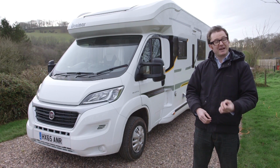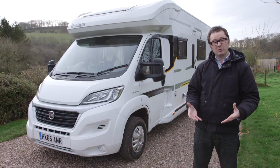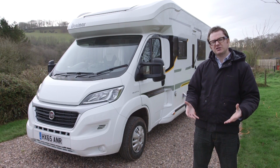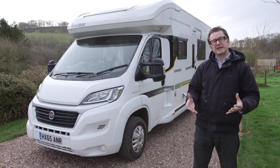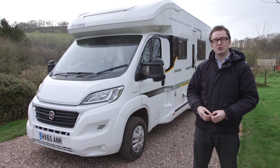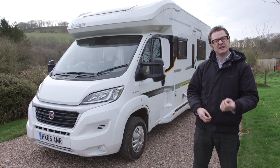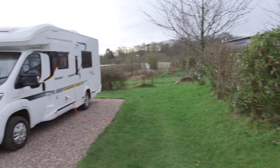Hola! The Benimar Mileo 286 is one of two new models for 2016, and its stablemates have certainly been flying from Marquis Leisure forecourts. It's not hard to see why either. The specification is very good for the money, and perhaps most significantly of all, for a continentally produced motorhome, the habitation door is on the UK near side. So let's see how likeable this new Spaniard, a front lounge 4-berth, really is.